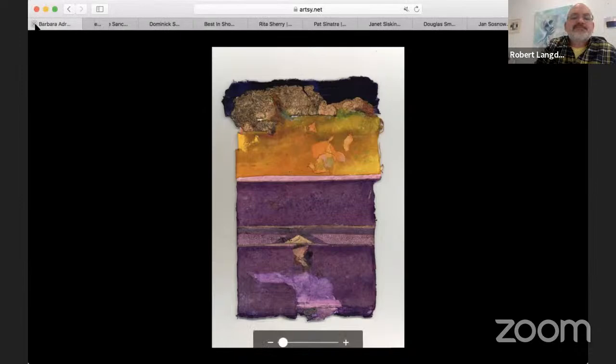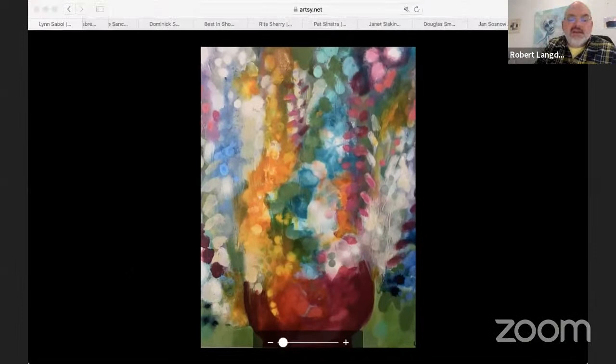Next we have Lynn Sable. Lynn is an artist in Winsted, Connecticut. This is called Delphiniums. Is that right? It's acrylic on canvas, 20 by 20. She is learning and evolving as an artist, feeling and following her intuition, seeing patterns, texture, color in the abstract, a new beginning, freedom, and joy in creating.